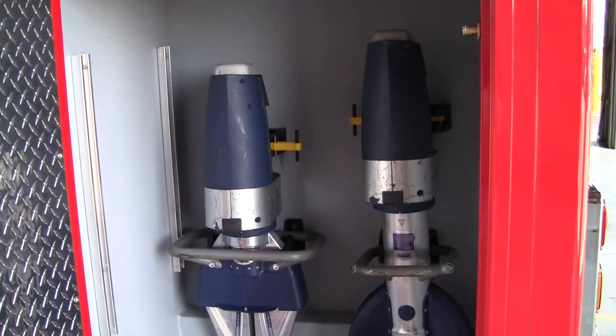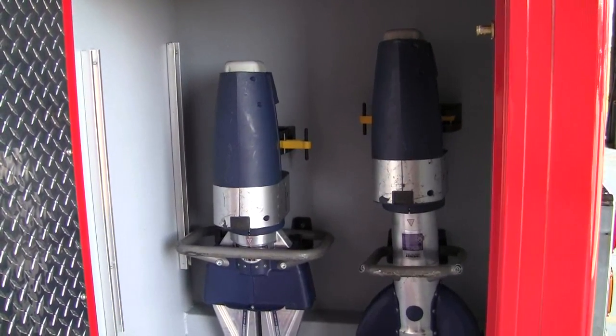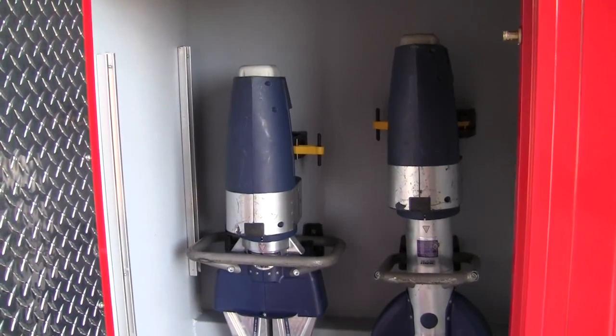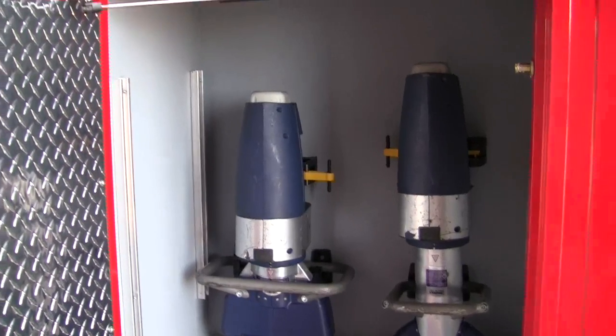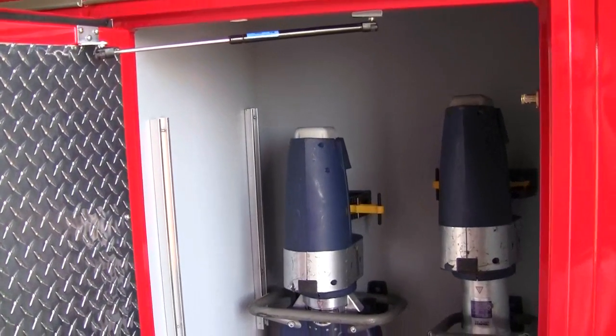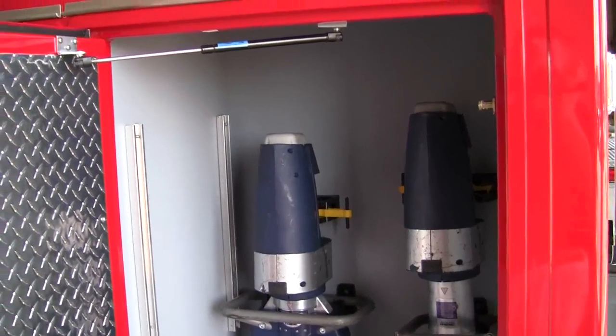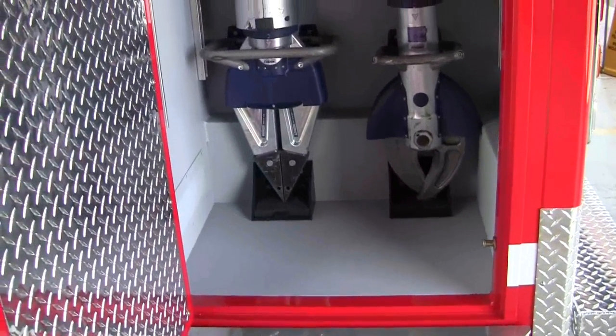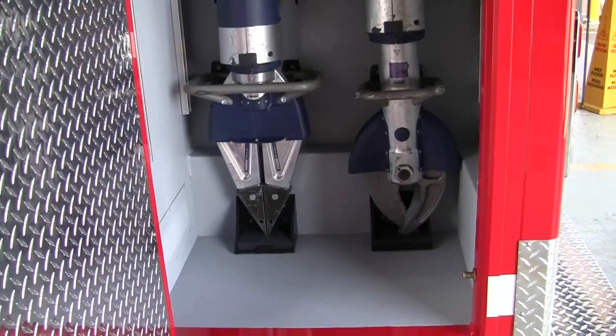These tools are operated by battery and still have the same cutting force and spreading force of the traditional Hurst tools. We just wanted to show you a quick snapshot of the application of what it would look like being mounted into a compartment here, and then showing you the freedom to not have a storage compartment taken up by a power unit.